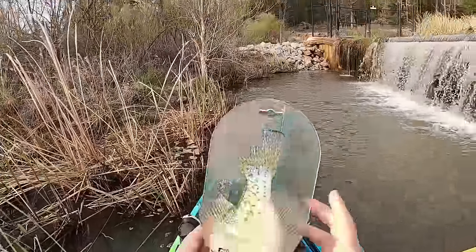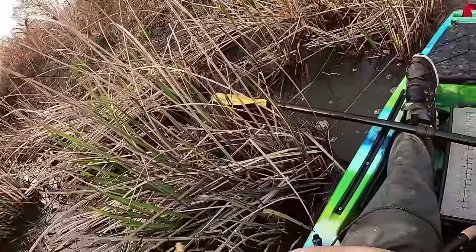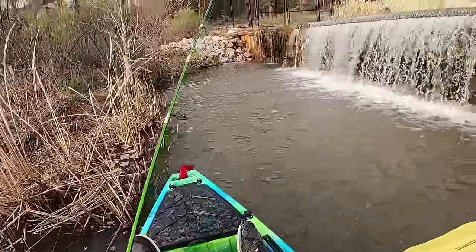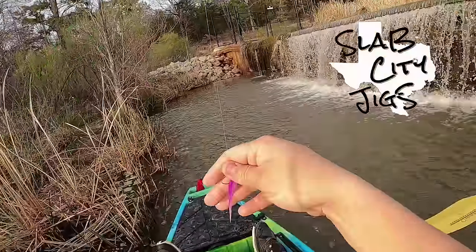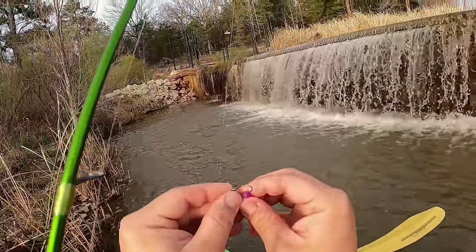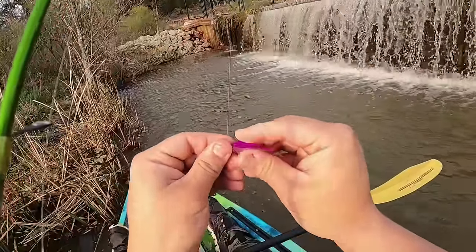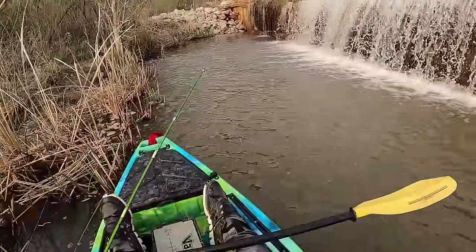Oh, yeah, that's 10 and a half. Look at that. 10 and a half. That's 11. Wow. Right down beside the kayak. Look at that, guys. This Slab City is beat to heck. I'm gonna go ahead and put another new one on. Using this purple today, that's what I wanna stick with. Just like that. Let's see if we can catch another one.